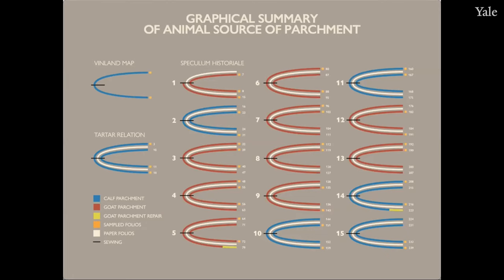Doctors Sarah Fiddyment and Matthew Teasdale at Cambridge perform peptide mass fingerprinting using eraser crumb samples taken from each of these parchment folios to determine the species of animal used to make them. It was hoped that the information may help indicate the geographical location where the manuscript was made, but it turns out the speculum contains both calf and goat, and both types of animals were available in most parts of Europe during the Middle Ages. The red lines indicate goat parchment, the blue calf.